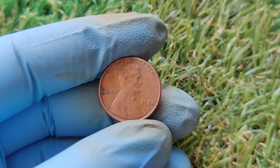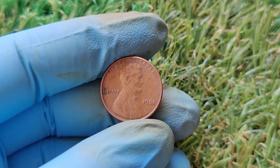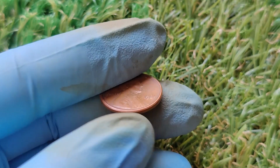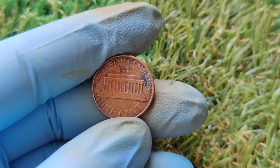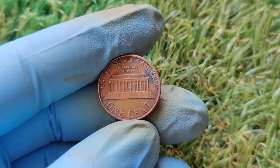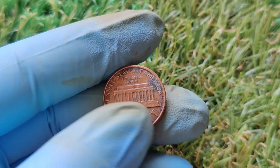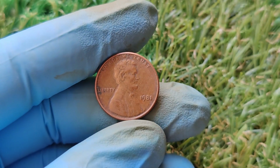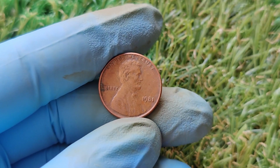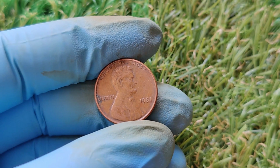By 1981, copper prices were rising and the cost of making a penny was starting to creep dangerously close to or even exceed its face value. This led the U.S. Mint to prepare for a major composition change, but in 1981, the old copper alloy was still being used for every official issue. This makes the 1981 penny special not only because of its design but also because it represents the end of an era in American coinage. Now let's get into the details of the 1981 Lincoln penny.